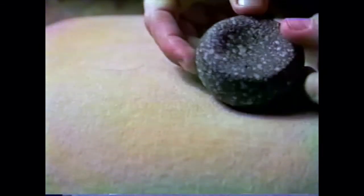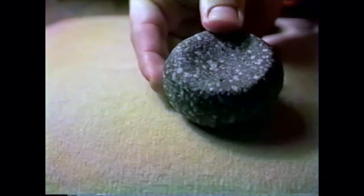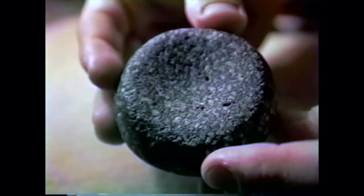Here is a discoidal, as you can see. We'll get a little closer. A little too close, but concave, biconcave on each side. Somewhat polished.